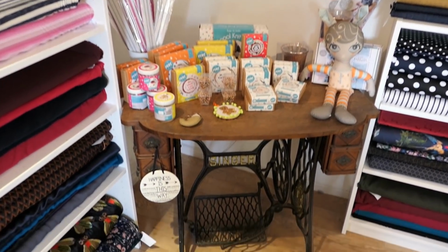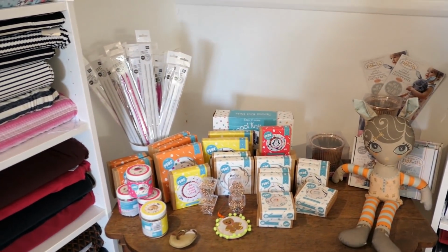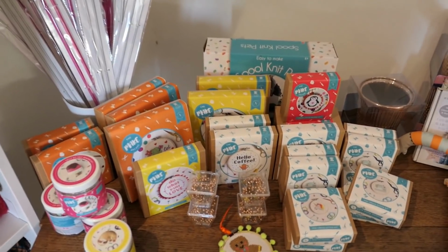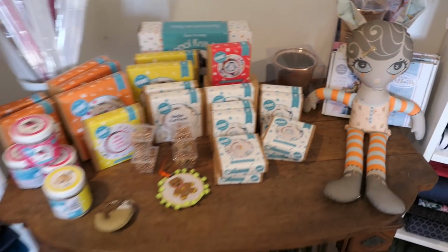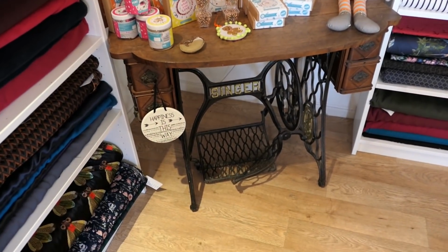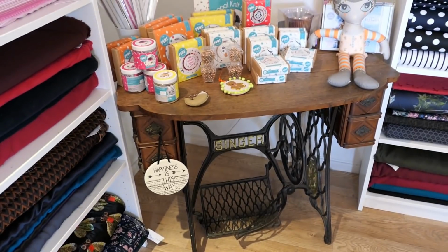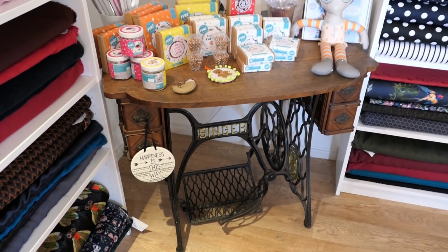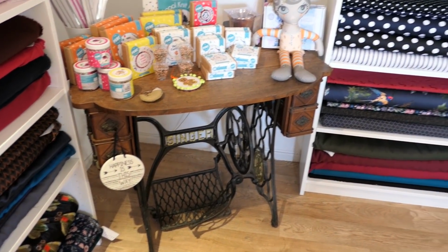Then this lovely table, which is one of my favourite things, has got our little kits, craft kits and needles and pins and things. They're all so cute. But this table is an original vintage Singer treadle table. They would have had a machine on it at one point, but it has a replacement top, and I got this as an absolute bargain from a local lady who was getting rid of it, and I love it. It's one of my prized possessions.